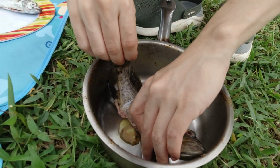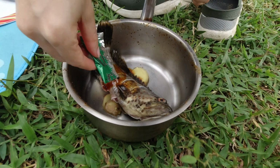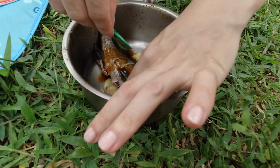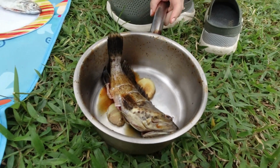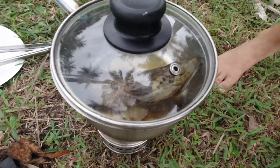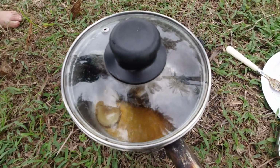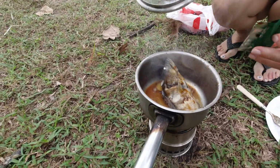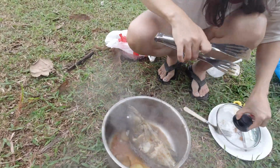Is that the red dotted fish? Yeah. Guys, the soy sauce is boiling inside it. I think the grouper will be quite nice. It's boiling. Okay, the grouper is done. We're gonna put a bit more soy sauce. Okay, done. Let's take it out. Grouper. Nice grouper.